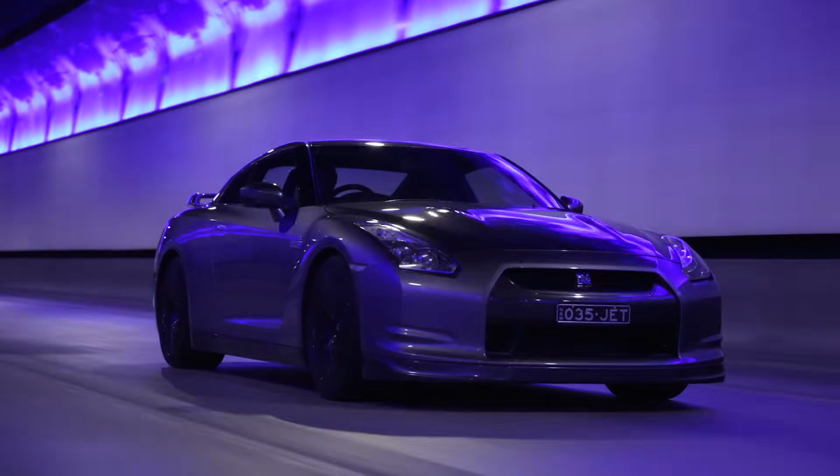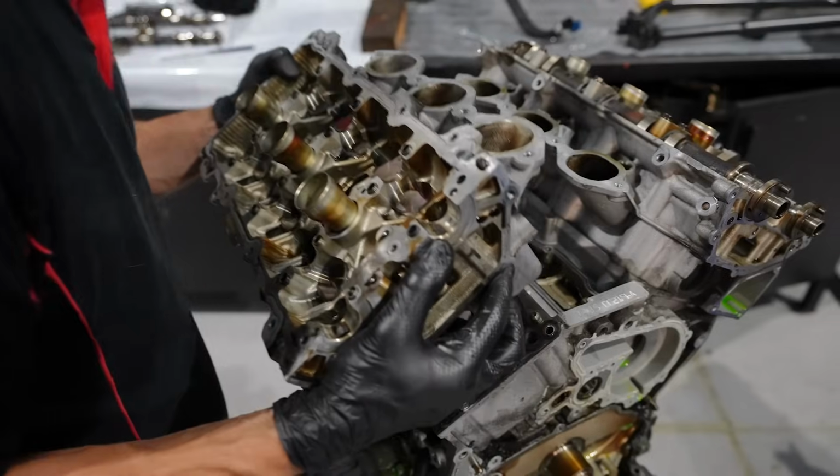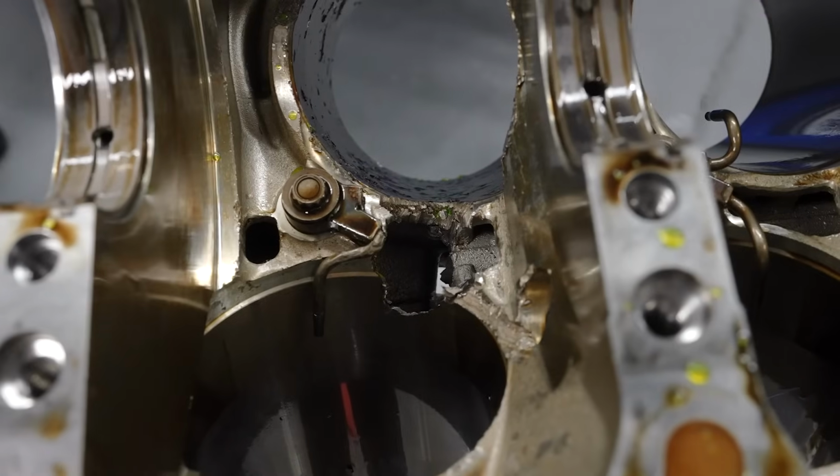In this episode of Motive Garage presented by Sparesbox, we're going to find out why our new R35 GT-R blew an engine.